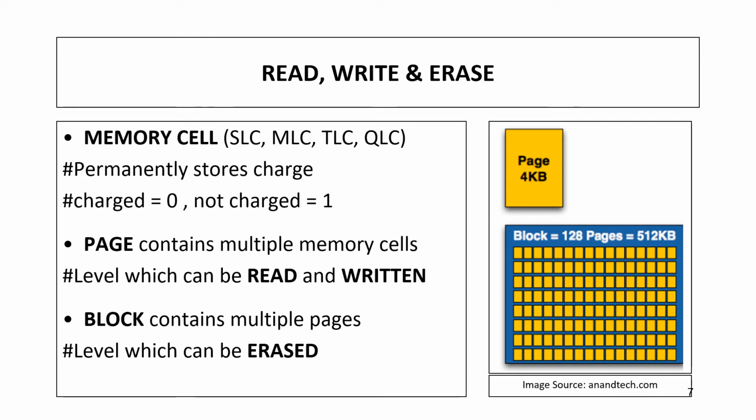Erasing means charging the cell. The NAND flash is subjected to a higher voltage when erasing than writing on it. The higher voltage could damage the memory cell at the page level. To avoid damaging the cell, data erasure has to happen at the block level.